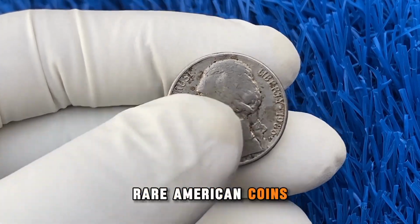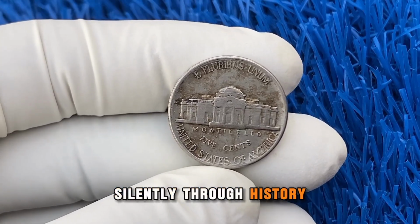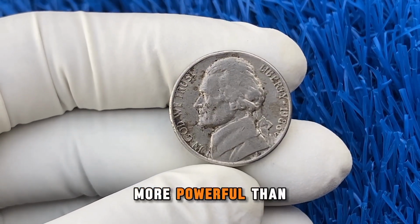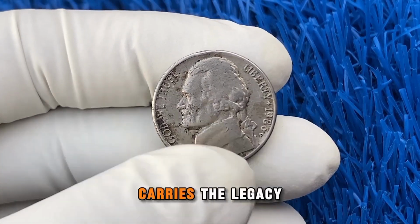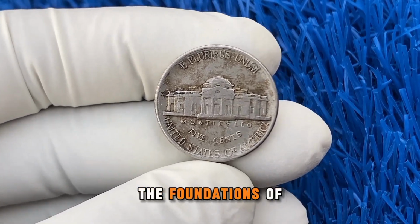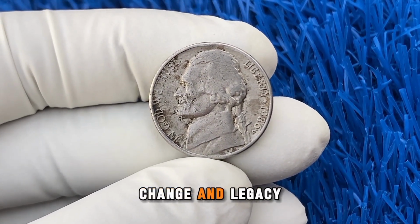Rare American coins. Today, we dive deep into a piece of American currency that has traveled silently through history. It is small, it is often overlooked, but the Jefferson nickel from the year 1986 holds a story more powerful than many know. This coin, minted during the Reagan era, carries the legacy of Thomas Jefferson, the third president of the United States, a man whose influence helped shape the foundations of the nation, and his face engraved in nickel tells a silent tale of American values, patriotism, change, and legacy.